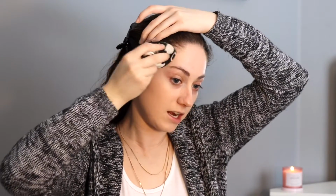So really what I'm doing is I'm just patting this all over my face and blending it in. The hardest part about foundation, I think, is blending it in the hairline. There's really no good way to do it. Just get a little bit on your beauty blender here, and then I pull up my hair and I just put it right on my hairline. It's okay if it gets in your hair because you can always take it off with a wipe or something. Also a good way to disguise that is you can take some bronzer and just put some bronzer up there, and it really helps.